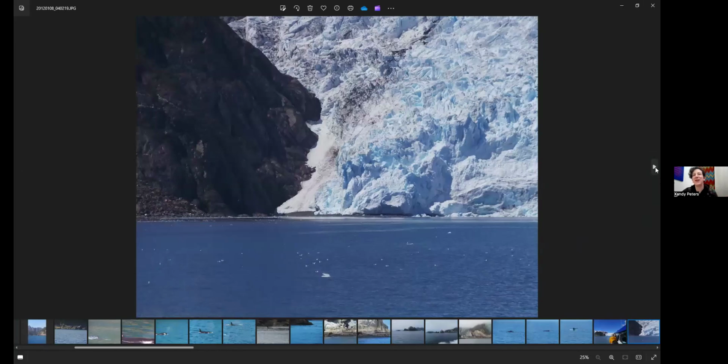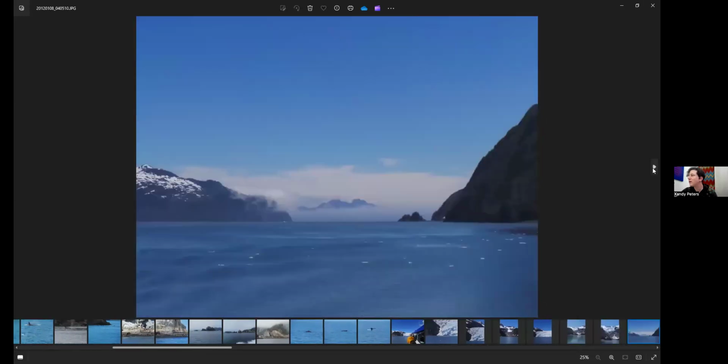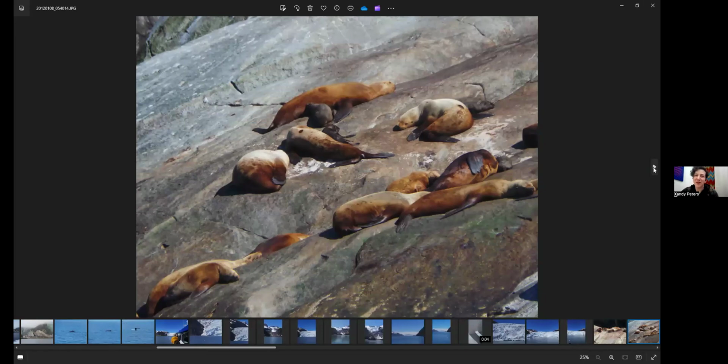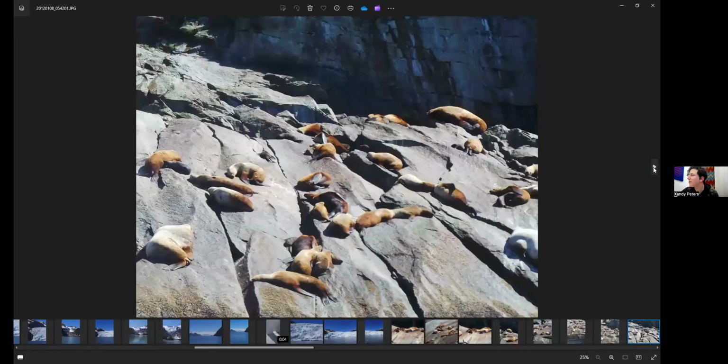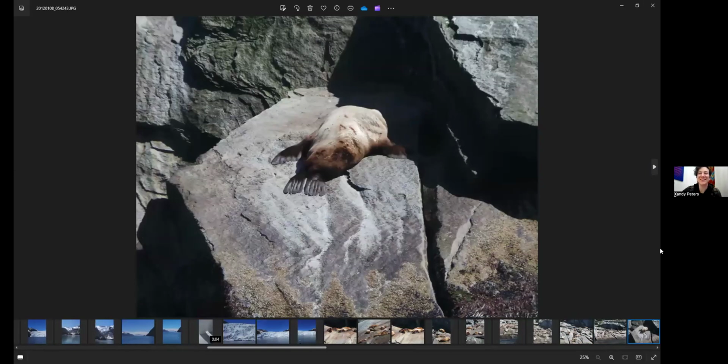But we also saw some glaciers. So the interesting thing about the glaciers in Alaska is that they're actually blue. The ice is blue, like it looks fake, kind of blue, because of the type of ice in the glaciers. And I wanted to show these sea lions because there were so many of them. Look at this guy. He's just out.